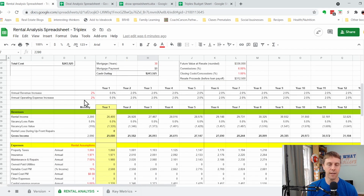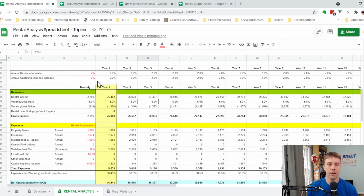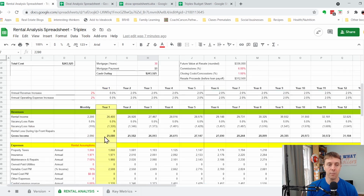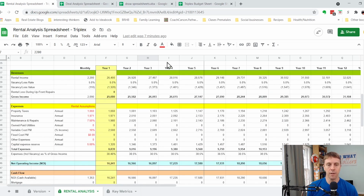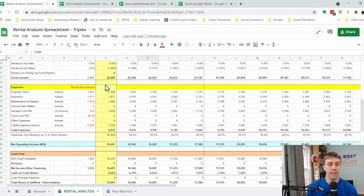This section here is a year-by-year estimate of the operating income and expenses. So I'm assuming that the annual rent's going to go up about 2% per year. The expenses I'm going to assume are going to go up about 2% per year as well. So then it kind of extrapolates that year 1, 2, 3, 4, 5 all the way out. These are my revenues, rental income, and puts that on a yearly basis, vacancy cost, and then it gives you what's left over after vacancy. And then you have to input all of these expenses.